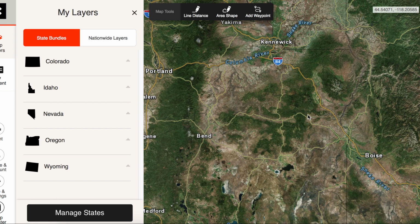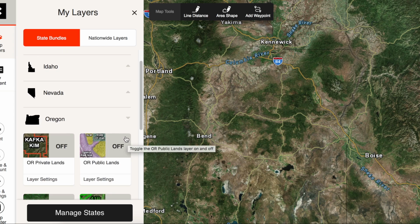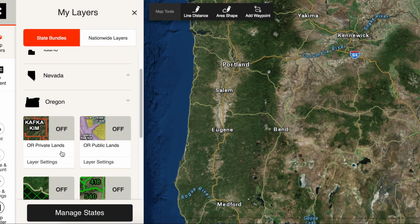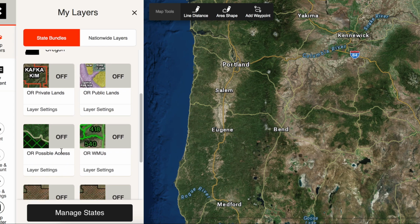Okay, so for this, we're going to bounce over here. As you can see, I have the Elite membership, so I have 5 states. The only one I'm really going to hunt this year is Oregon. So for this purpose, we're going to hit my state bundle drop down. Okay, so here's Oregon, right? Hello, Oregon. Here are the options that the state bundles give us for Oregon, right? So there are 6 options here.